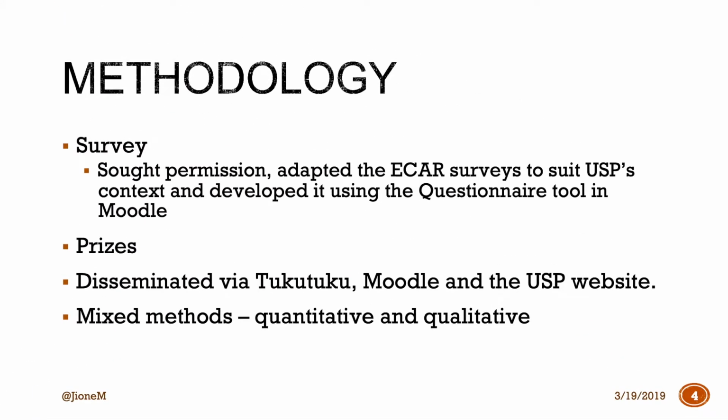So our methodology is a pretty simple one. We just adapted a survey, developed it on Moodle. We had prizes as an incentive for students, and then we disseminated this widely in the university using the channels that were available to us. And the methods that we're going to use for this project are quantitative and qualitative. This presentation focuses on the first view on the data that we have captured, so it's quantitative. The qualitative part is something that we will publish later at the end of the semester.